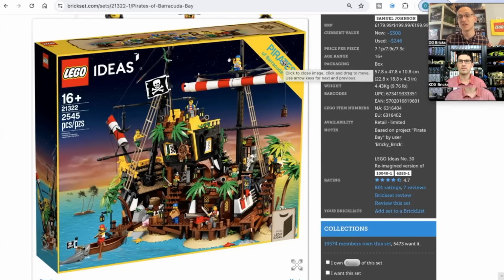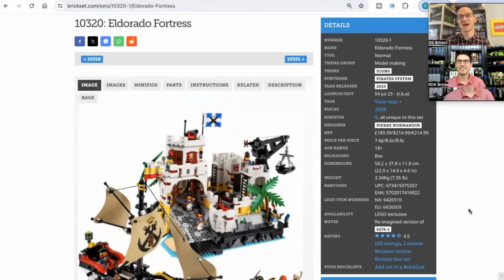And I'm not saying it's because of the box, but this set went on to become an amazing Lego investment. So with all that said, I'm very high on the Eldorado Fortress at the right price. Yeah, good point on the at the right price.